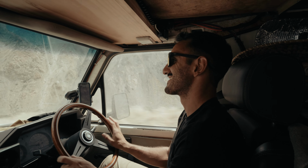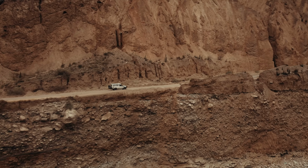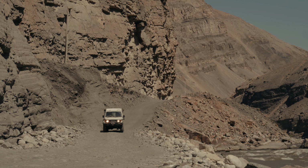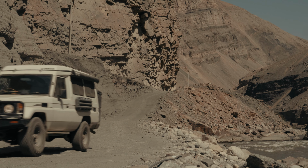Before we set out, so many people asked us what our bucket list destinations were for this trip. We usually offered a standard answer like Patagonia or Baja. But what we were really looking for was places like this. A windy, bumpy track threading its way deep into the mountains.